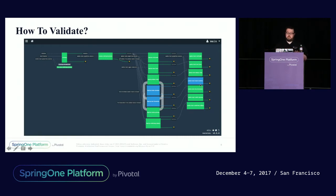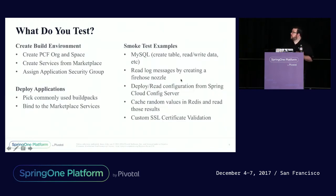So what are we actually testing at this point? The big thing is creating our build environment. It does all the operator stuff that you might not do every day. So we create an org and space. We create services from the marketplace. We assign application security groups. We create users. All things that we want to make sure are working as an operator. And whenever we do an upgrade, or even if it's just throughout the day, we just want to make sure that functionality is still working.